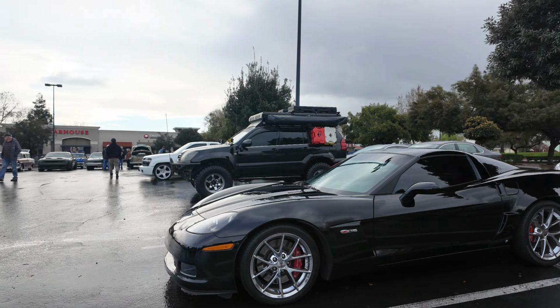Oh man, jacked up Denali. Crazy. That is wild. There we go. So overall, see it. Again, perspective. How big that is. That is wild. There's another Mustang Fox body. Oh, there's one next to it too.